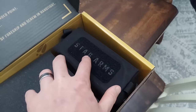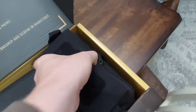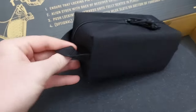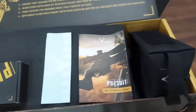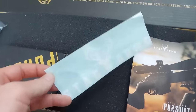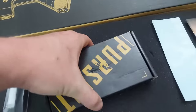Let's see what comes in here first. Let me open up this bag quick. Stag Arms little branded bag here. Let's open this up. All right, so just dumped everything out of that bag. That is a Savior bag, pretty cool bag. We got a manual. We got a sticker. That's a pretty cool sticker. Probably put that on the safe. Then we got this box.